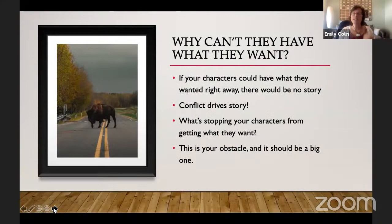Okay, this is the obstacle. Why can't your characters have what they want? I think that's a buffalo. What is the gigantic animal, the gigantic bovine animal, standing in the middle of the road so you can't get by, right? So if your characters could have what they wanted right away, there would be no story. Your conflict is going to drive your story. So make your characters uncomfortable, make them work for it, make them have difficulty getting what they want. There can be little obstacles along the way, but there should be a really big one that they need to figure out how to get around.